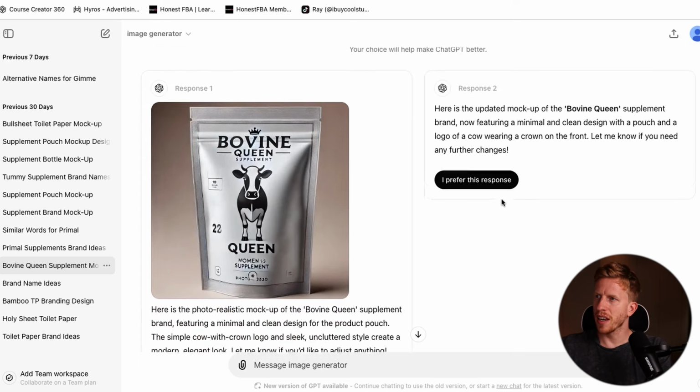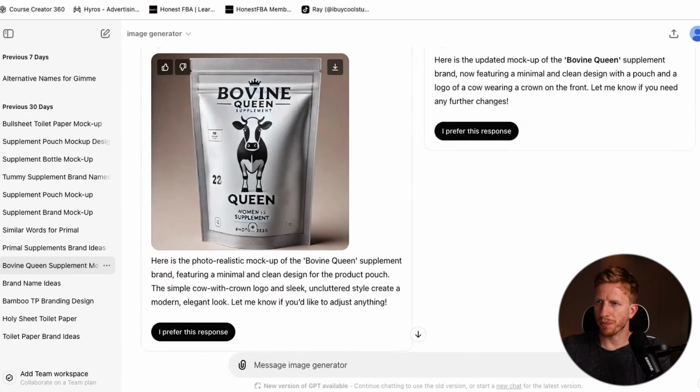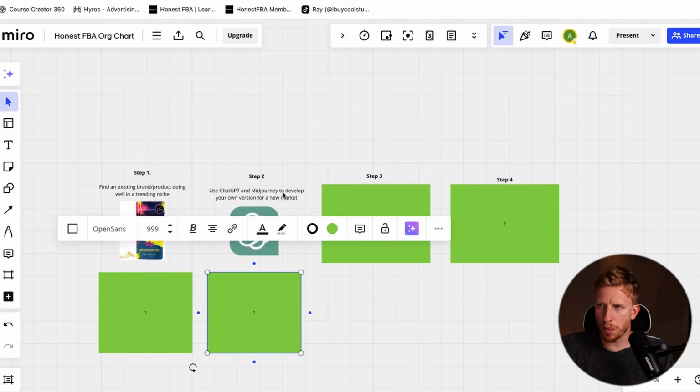Here's an updated. Let's have a look. Here's the updated mock-up response one. I'm not sure what this bit is, but here we go. So it throws you out all of these ideas. And this is basically step 2, right? This is part of the process that you need to go through. So then you need to start developing your own version using ChatGPT and Midjourney.